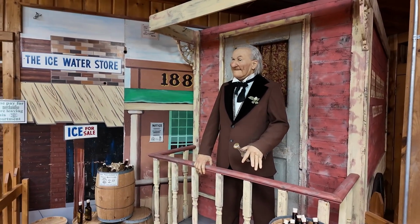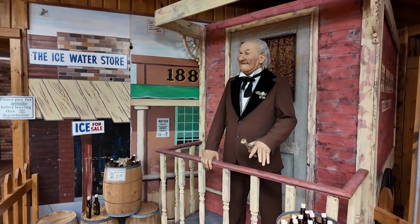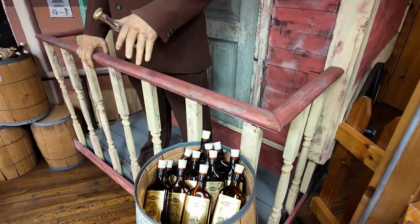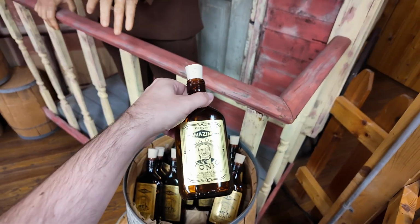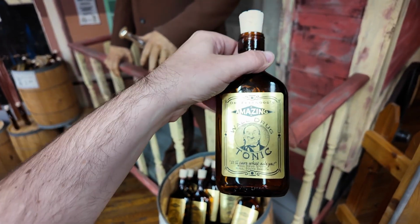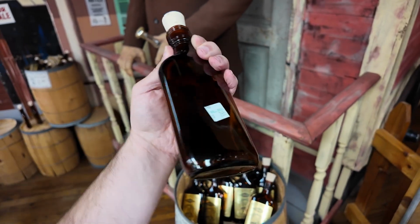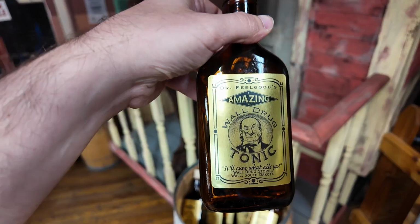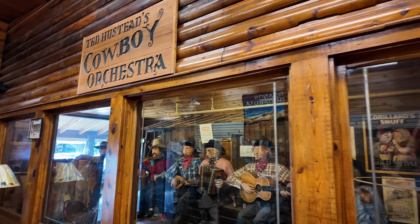That was close to the best 50 cents I've ever spent in my life. And while Dr. Feelgood is just a fun little animatronic, you can buy his actual bottle of amazing Feelgood tonic that cures what ails ya. It's $2.50 for the bottle. There's nothing in it. It's just a fun bottle that has that on there. But that is unbelievable.